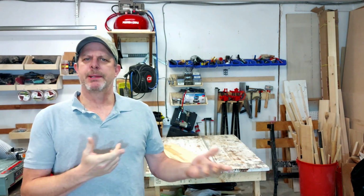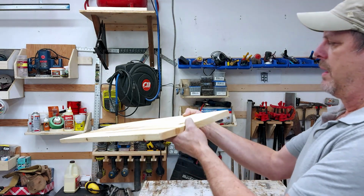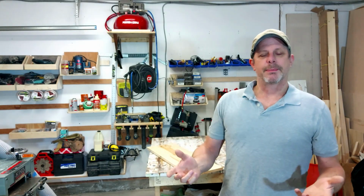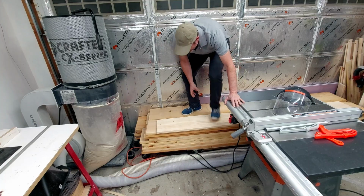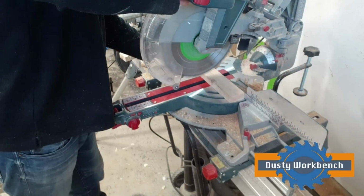Today's video, I find something weird in the wood I bought at a big box store. This is weird. And I also talk about the differences between the wood I bought at a big box store and at a sawmill. Look at the difference.